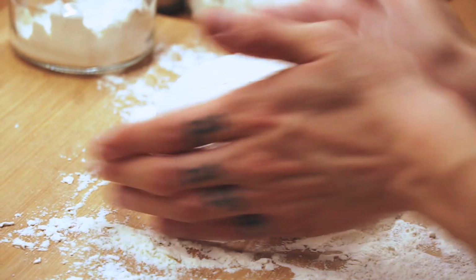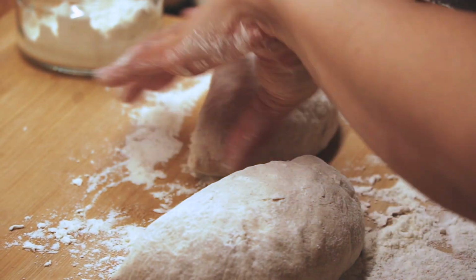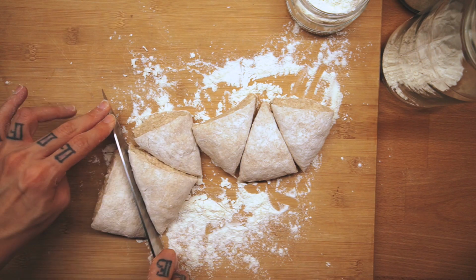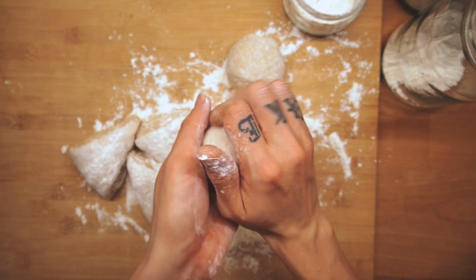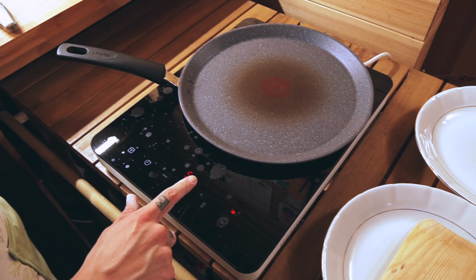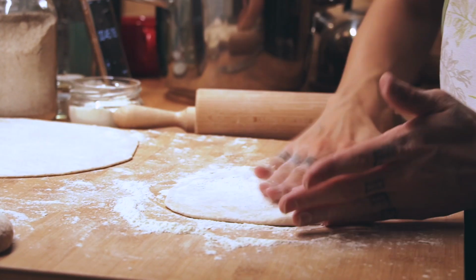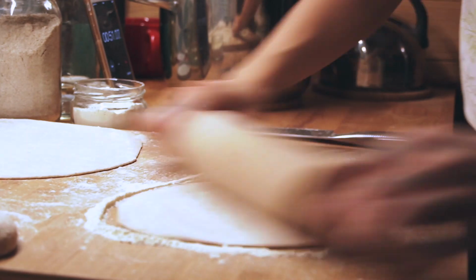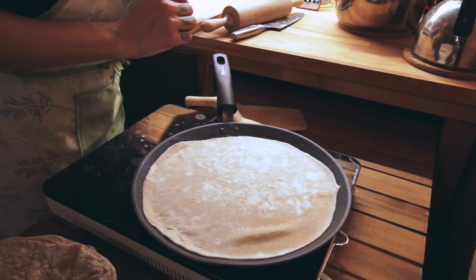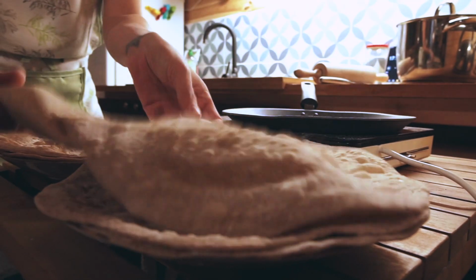Turn the dough out onto a floured work surface and divide it into 6 pieces. Form the dough into balls using more flour if it's too sticky. Roll them out thin and let them rest as the pan preheats on medium. Cook them for a minute to a minute and a half on each side. Usually a minute on each side is enough. They'll stay nice and soft that way. If you want them crispier, cook them for longer.